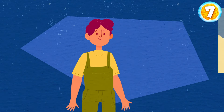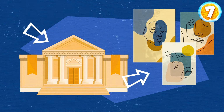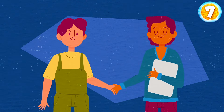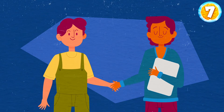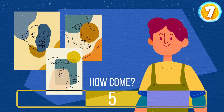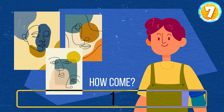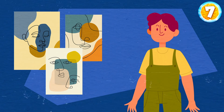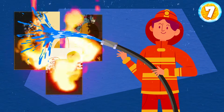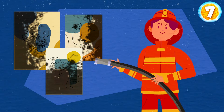Adam Nixon, who didn't really like modern art, rushed into the city gallery and caused millions of dollars worth of damage to several paintings. Yet the manager of the gallery thanked Mr. Nixon for his actions. How come? Adam was a firefighter. The water from his hose damaged several masterpieces, but he still managed to extinguish the fire and saved many more exhibits.